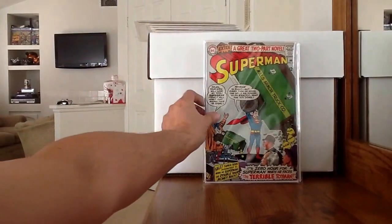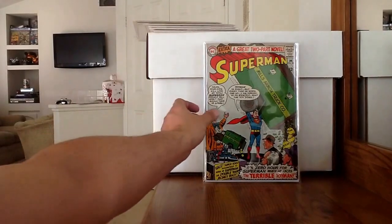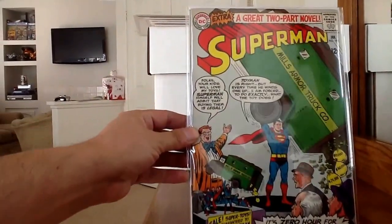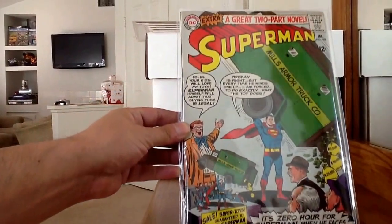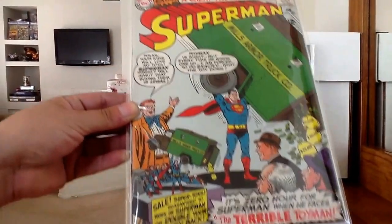Here's a couple more Silver Age books I did find. This is Superman number 182, and this is actually the first Silver Age appearance of Toyman. So really excited. I'm surprised this book isn't worth more than what it is. Toyman's a pretty significant villain. But like I said, real happy. Superman 182 for the Silver Age appearance of Toyman. And like I said, a lot of his stuff is in really nice shape, as you can see.